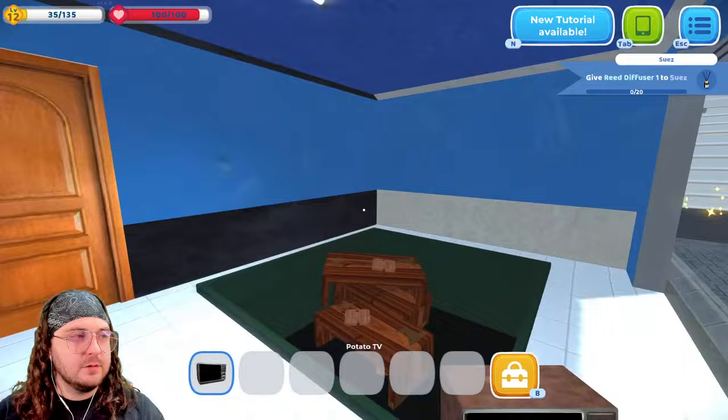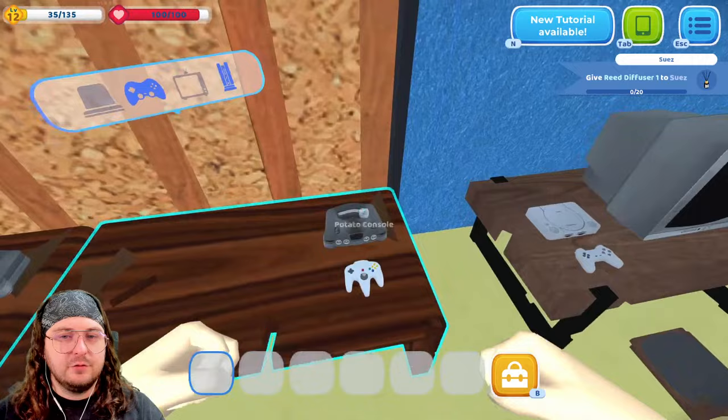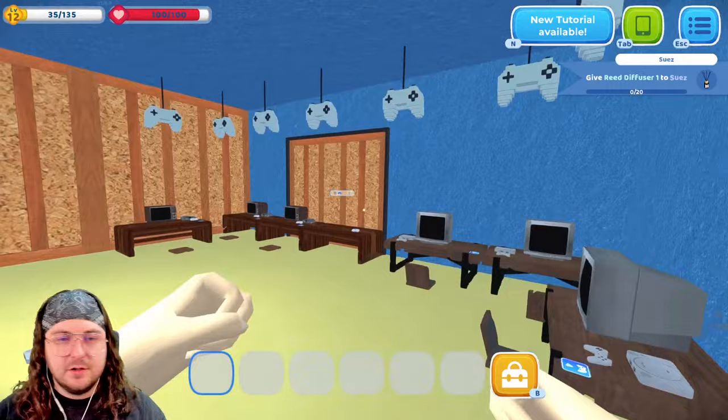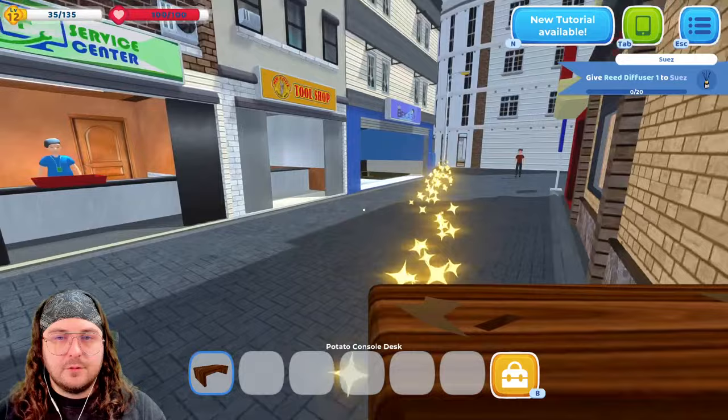Can the new ones hold the old consoles too? Yeah. Yeah, if you're talking about the new desk, they should be. I'm going to keep a couple of these though. So I would like to have some sort of like PlayStation 1, N64. I'm assuming the next one's going to be like the original Xbox, yeah? Throw this out.